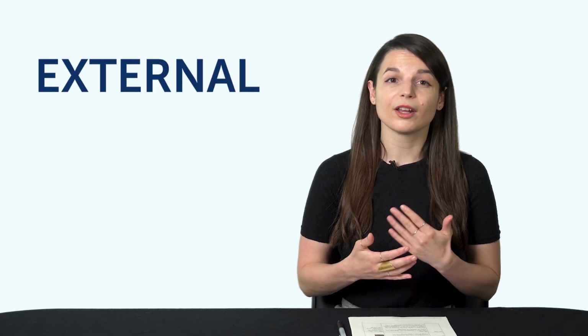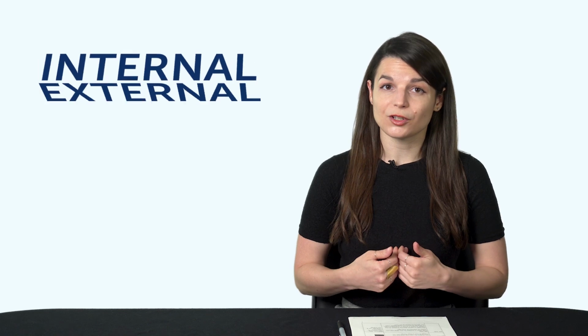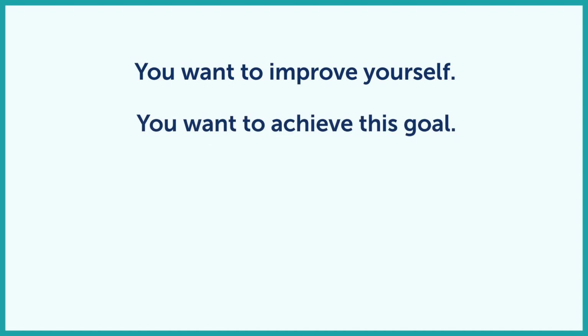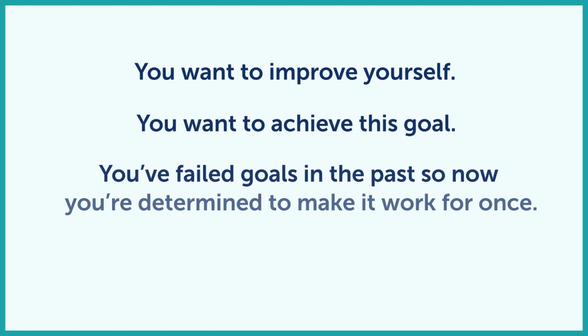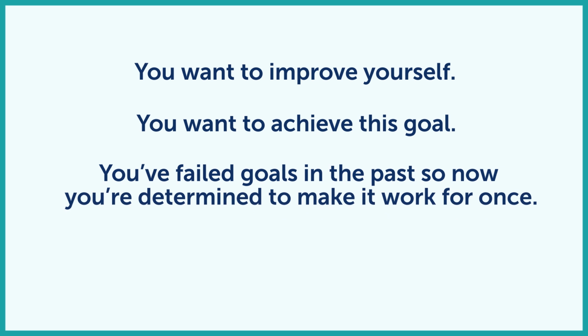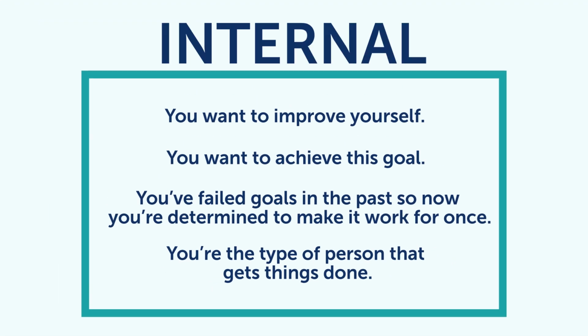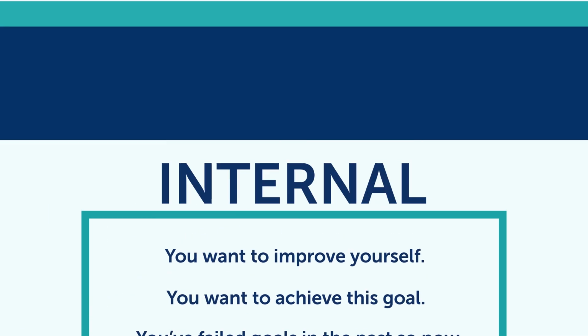If your current motivator isn't working, switch to an internal reason. External reasons are about getting some outside benefit. Internal reasons have more to do with yourself. For example, you could say you're learning the language because you want to improve yourself. You want to achieve this goal. You've failed goals in the past, so now you're determined to make it work for once. You're the type of person that gets things done. All of these are examples of internal reasons, where you make it about yourself.